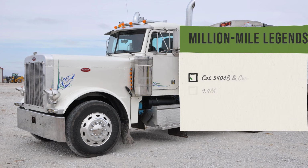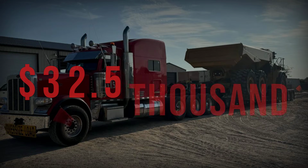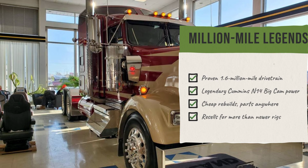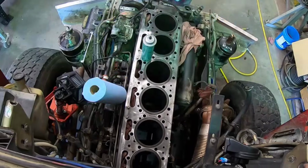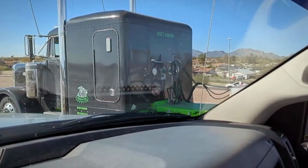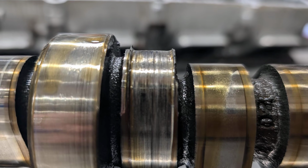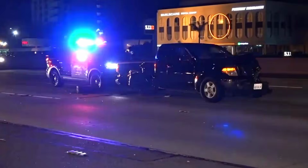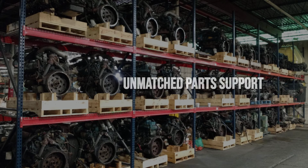Used market listings show their staying power. A 1999 Peterbilt 379 with a Cat 3406B and 1.4 million miles lists at $32,500. A 2001 Kenworth W900 with an N14 and 1.6 million miles fetches $38,900. These trucks keep earning, thanks to documented rebuilds. One owner's 2.06 million mile Peterbilt came with a $24,700 big cam overhaul receipt, covering camshaft, lifters, turbo, and more. 4 days in the shop, then back to work. That kind of uptime is rare in today's emissions-era trucks, where a sensor or DPF failure can mean weeks off the road and five-figure repair bills.